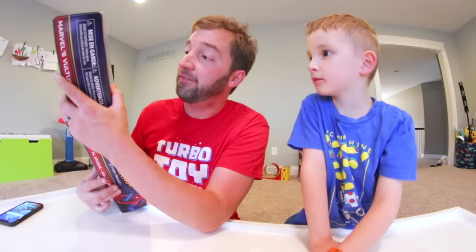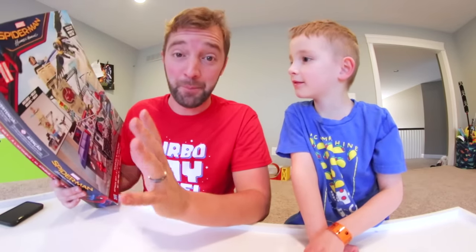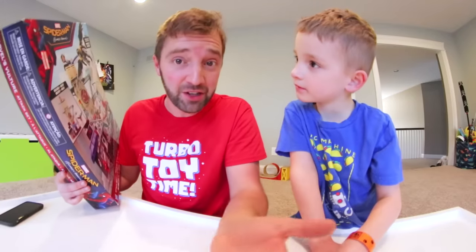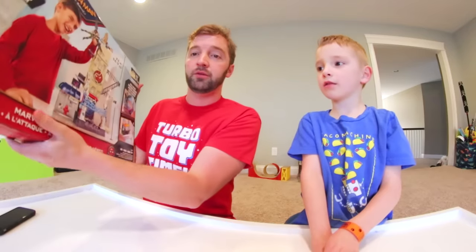Originally, this was $50 and we got it for $15. It's like $1 million off. A little less than $1 million off, but yeah, it's a big chunk of change. It's 70% off. That's a good deal. Hopefully that doesn't mean that this was a bad playset. I don't think it will be.